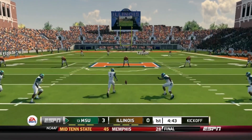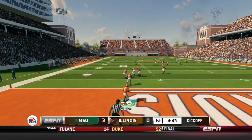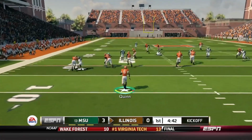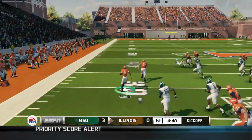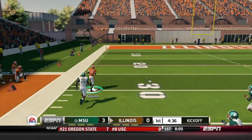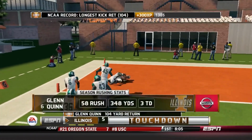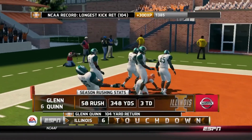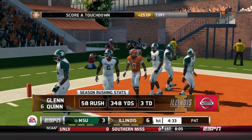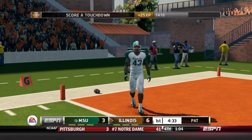Here is the ensuing kickoff after the field goal. And kickoff is to Quinn. Left side, here he goes. He got the man to beat. Here goes Glenn Quinn on the left side of the field. All the way into the end zone for a touchdown. This is the second straight game with a kickoff return for a touchdown for Glenn Quinn. Another 100 yards for him.